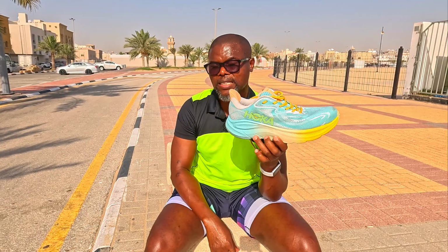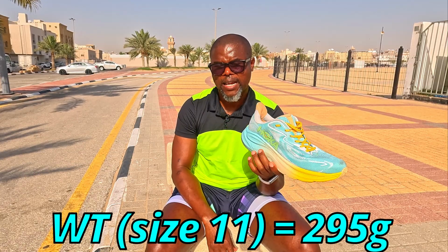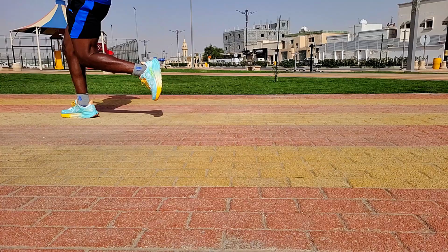And then the weight, that's another good point these shoes have. In my size, US size 11, these are weighing 295 grams. They are not feather light like the Nova Blast, but they are also lightweight when you compare them with other shoes. These shoes are much lighter than most other shoes of the same size, and even smaller shoes. These are like 23 grams lighter than the Nike Pegasus 41, for instance. And when you put them on the feet, they actually do feel light.